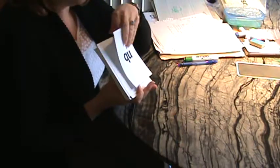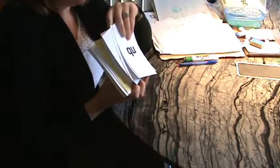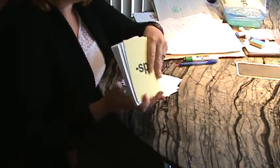I'm also going to ask you the difference between a digraph like this and a consonant blend. Like, what is this called? I would want you to say this is a consonant blend, right? Blend versus a digraph. And then I'm going to say, what's the difference between a digraph and a blend?